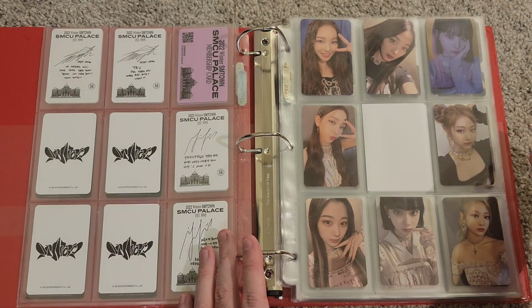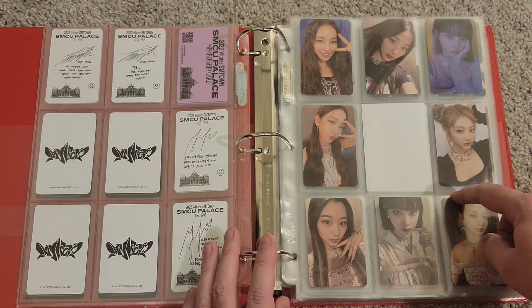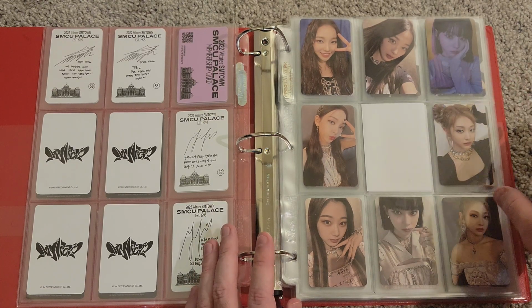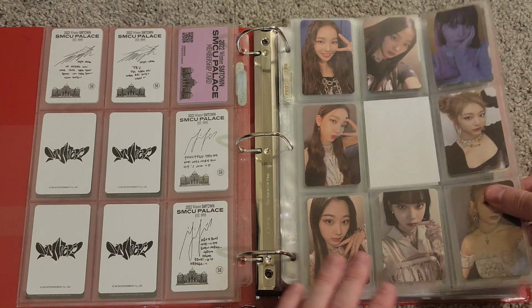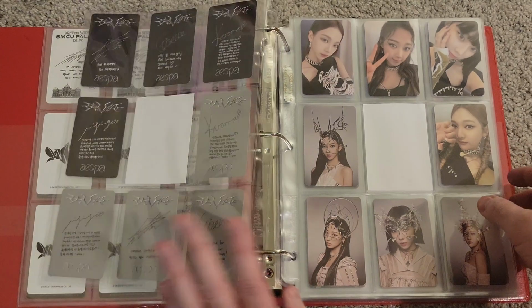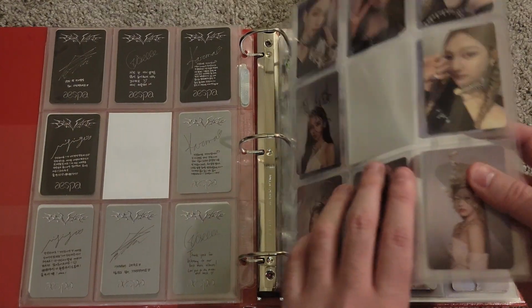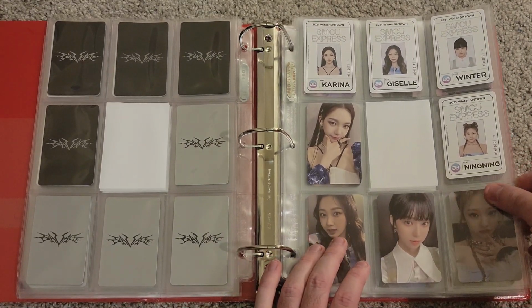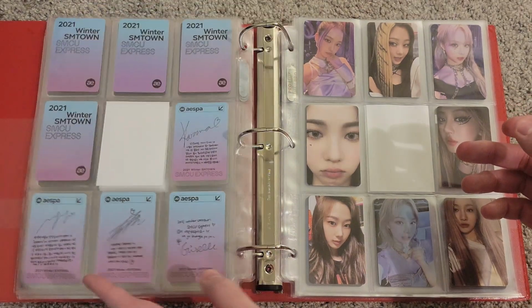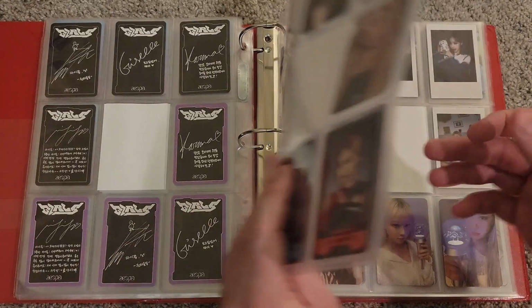One thing I did was reorganize all of the older eras, like Savage and all of those old eras. I put them towards the front now, and I put the newer eras in the back, so it's like a progression as you flip through, as opposed to doing the newer eras up top, which is what I used to have in the other binder. And I also have it in order, so that's why you see 2021 Winter SM Town there.